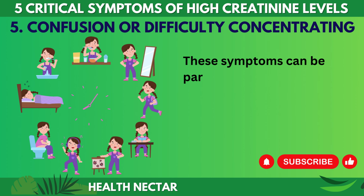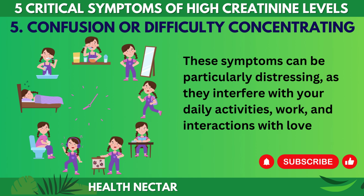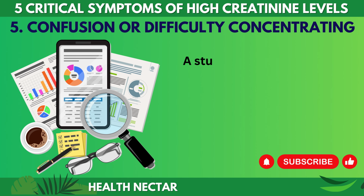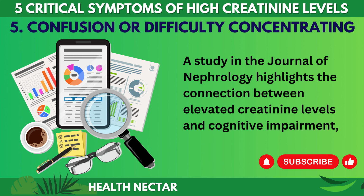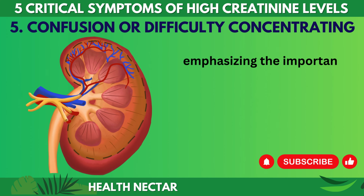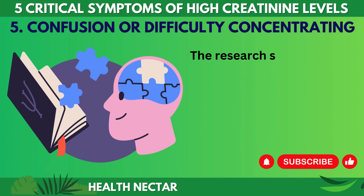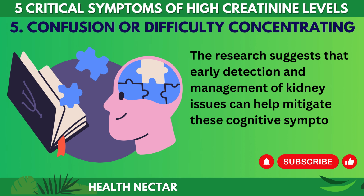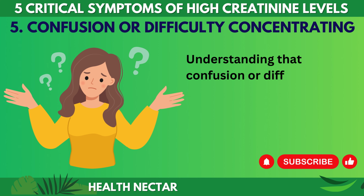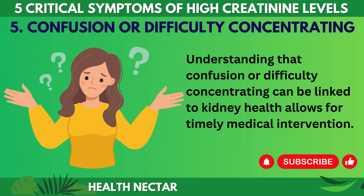These symptoms can be particularly distressing, as they interfere with your daily activities, work, and interactions with loved ones. A study in the Journal of Nephrology highlights the connection between elevated creatinine levels and cognitive impairment, emphasizing the importance of monitoring kidney function for overall brain health. The research suggests that early detection and management of kidney issues can help mitigate these cognitive symptoms, improving quality of life. Understanding that confusion or difficulty concentrating can be linked to kidney health allows for timely medical intervention.